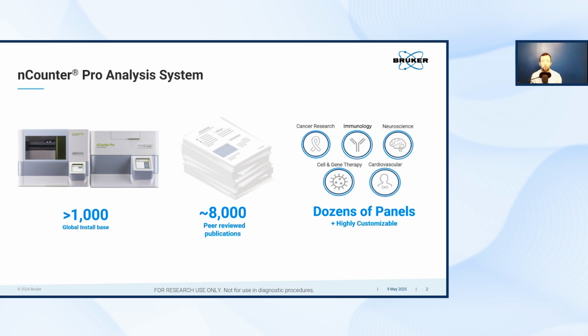I'd like to start by formally introducing you to the nCounter Pro analysis system, our third generation bulk gene expression platform, built specifically for reliability, reproducibility, and ease of use with your translational research. For those of us who may have some experience with this technology, or within the field of gene expression in general, you're likely familiar with nCounter's reputation for delivering high throughput, targeted gene expression insights from bulk sample sources with unparalleled accuracy. The platform is used by thousands of institutes worldwide and has been cited in nearly 8,000 peer-reviewed publications.